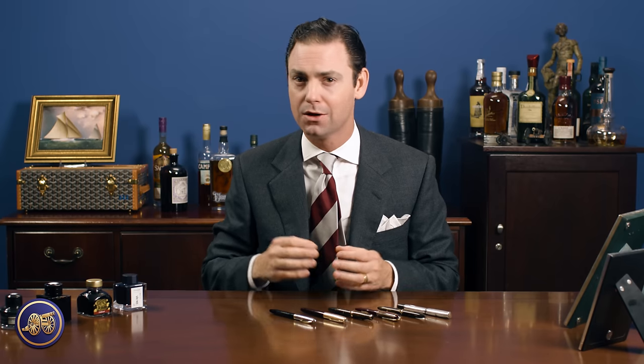classic fountain pen. One of the few accessories that a gentleman can collect and use daily, a great fountain pen will enhance the pleasure of writing and generally elevate one's daily ritual. I've recently added several vintage fountain pens to my own collection.